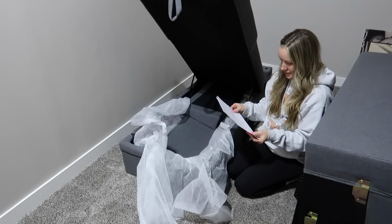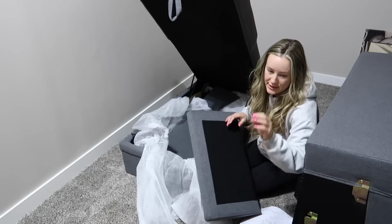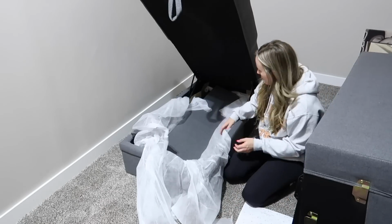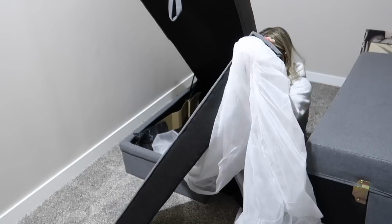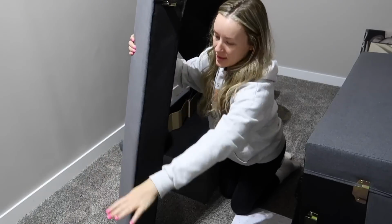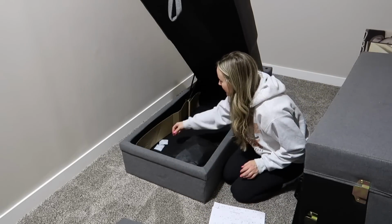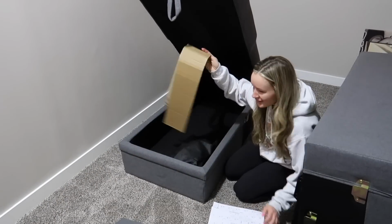Berkeley wanted to help with everything. She helped me unbox. She helped me get the shelves out of here. She was very excited that we got a couch and that I was going to be building it. So I'm just going to get to work putting this thing together. Like I said, Donnie helped me with a couple little things that I couldn't get on my own, like carrying the big part in here. You'll see him come in a couple times and help me. But for the most part, I built this thing by myself.